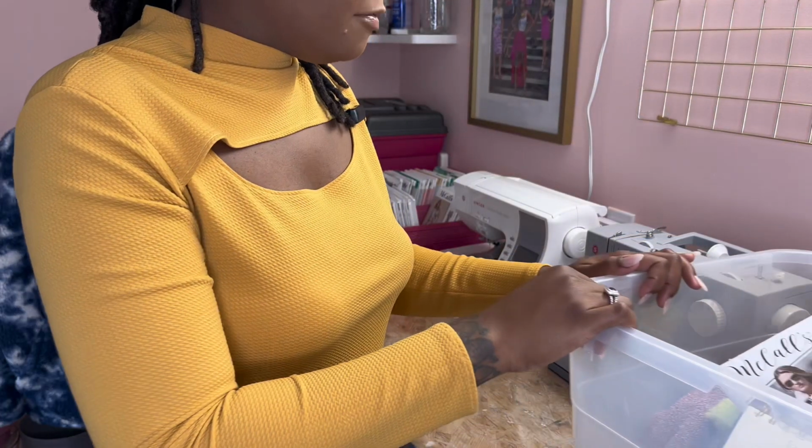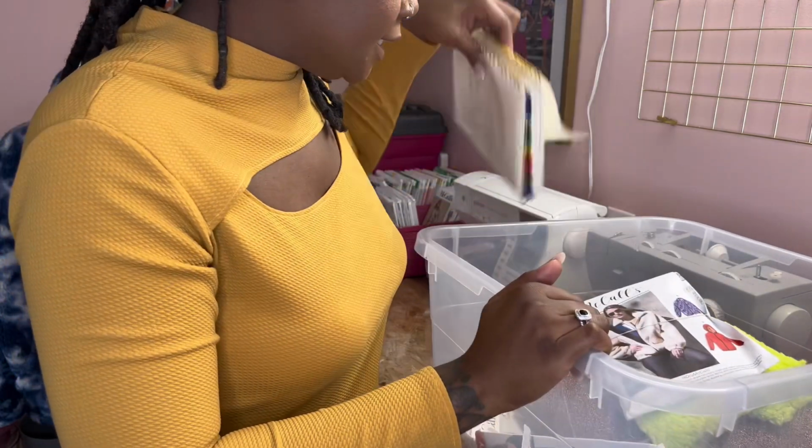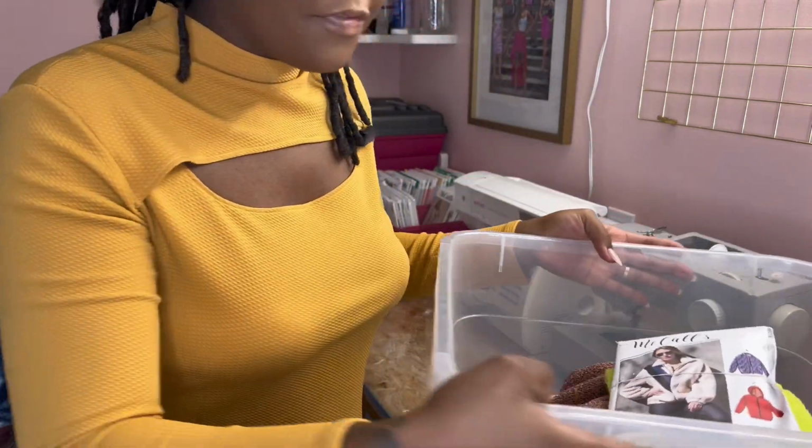Now I have some of my goodies here in this container, so let me share with you the fabric finds and the patterns that I want to use with them. How are we gonna do this? You know, we'll just stick it right here. Let's start with Hobby Lobby.